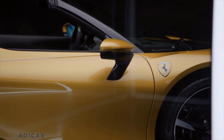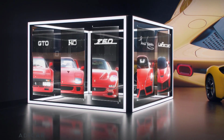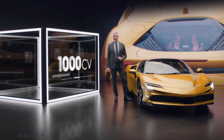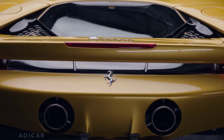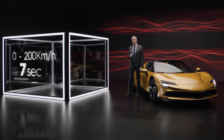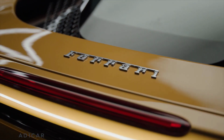The SF90 Spider has the same disruptive energy of our supercar. It projects the driver into a new era, an era it was hard to believe until now. It delivers 1,000 horsepower and, together with the Stradale, is the first plug-in hybrid Ferrari and the most powerful Ferrari ever developed. The performance is astonishing. It reaches 200 kilometers per hour in 7 seconds and 0 to 100 in 2.5 seconds, just a blink. It defines a completely new world.